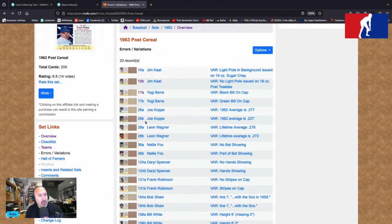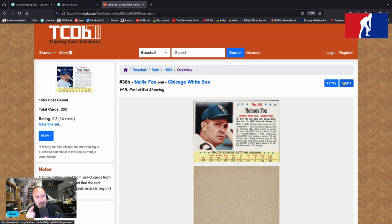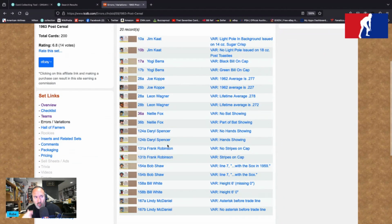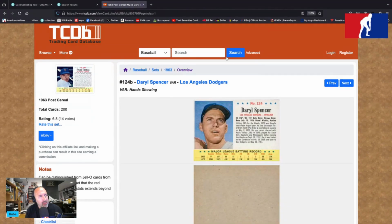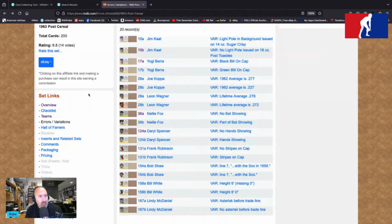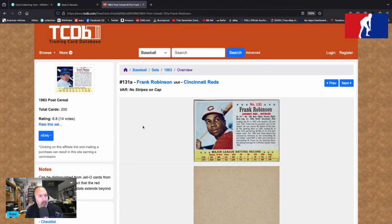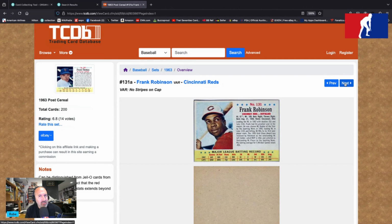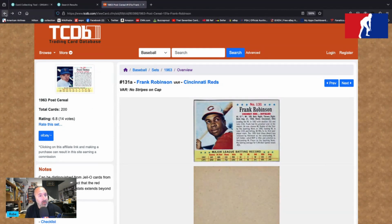That is a trick with lighting or post production. Sure. Joe Cunningham, he's got a batting average discrepancy on his cards, as does Leon Wagner. Nellie Fox has no bat showing in card 36A. Card 36B, the background is there. It's a stadium, and there's a bat showing as well. Daryl Spencer, card number 124, appears to have no hand showing. And card number 124A has his hand showing, which is probably his bat resting on his right shoulder. Nellie Fox, we talked about him. Frank Robinson has no stripes on his cap in card 131A. And in card 131B, he surely has stripes on his cap there, and a little airbrushing out of some stadium action as well. So some post-production stuff going on there, at Post Cereal back in the day.